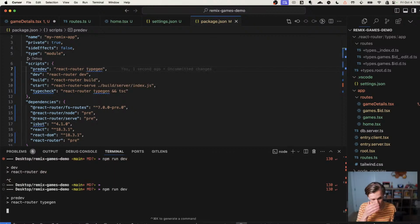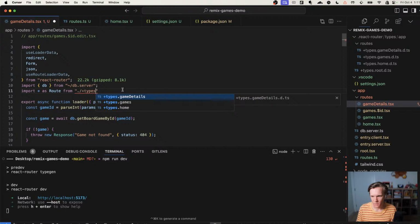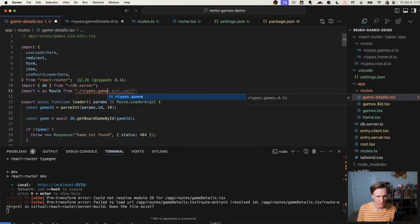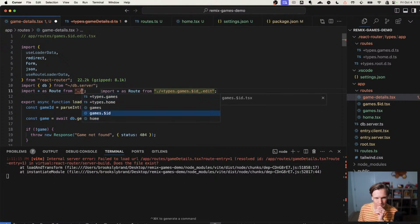Okay, so now if I run dev, it should reset things. Again, this is just a bug. This isn't the way that you're gonna have to do it. So then let's fix this. Types. Why did I name this this? What am I doing? This should be like that. Types dot game. Come on. Are there no types? Does this not know what I'm talking about? Did I break this?